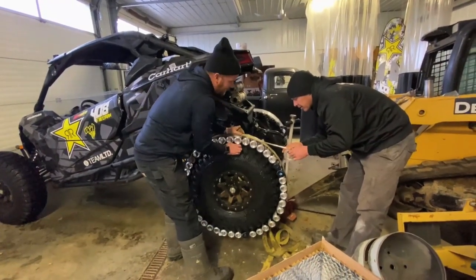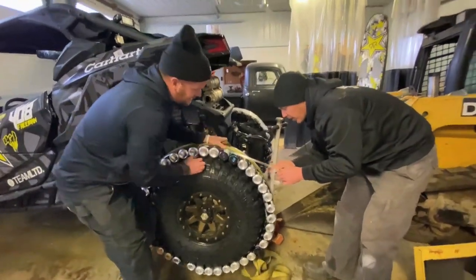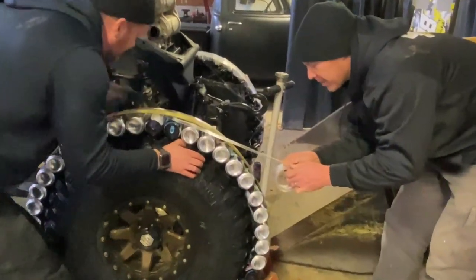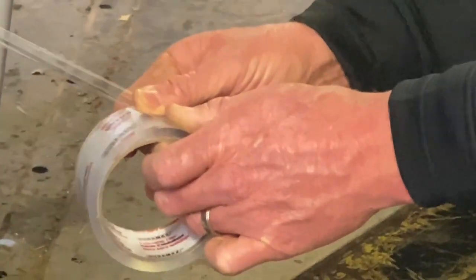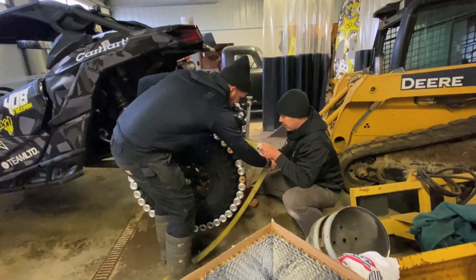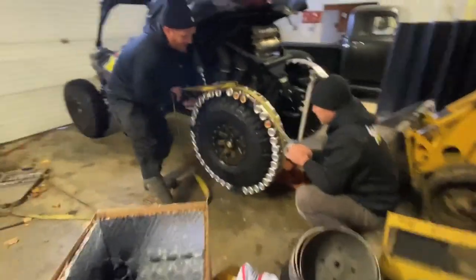Make sure she's tight, Brad. All right, I'm holding. Just got to get the first one on. Then we go tighter and tighter. If this thing falls off the jack, we are wet. Look at those hands. Whoa. Go.